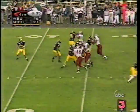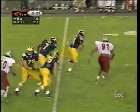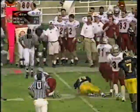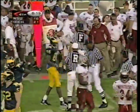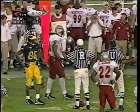It's 3rd and 11. No pressure. No, they grab him by the helmet. Now Bender takes off after him. He's going for the first down, and he's got it. Oh, he's very close to it. They don't give him the whole stretch. They mark him, and they may have marked him. I'm not going to guess, but that's close.